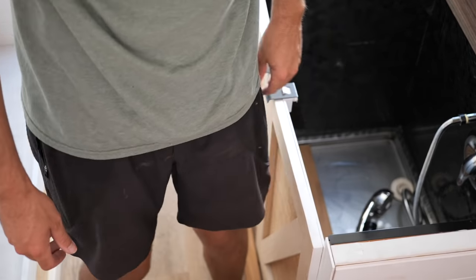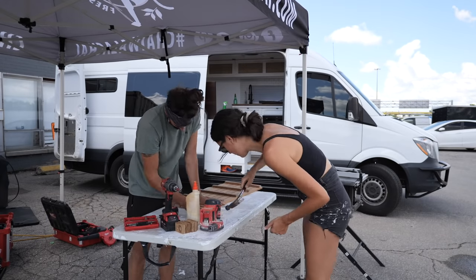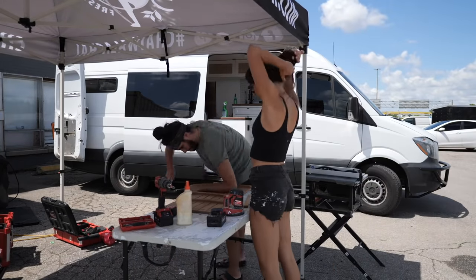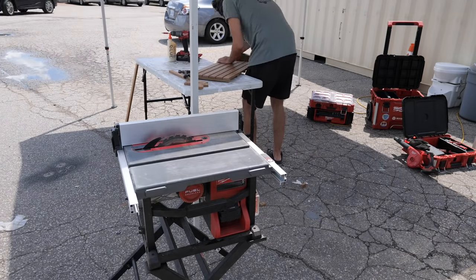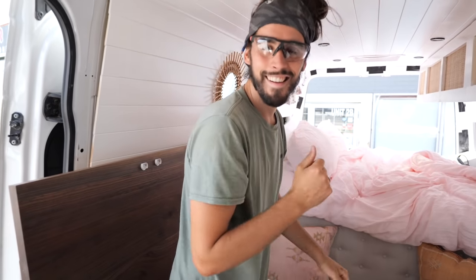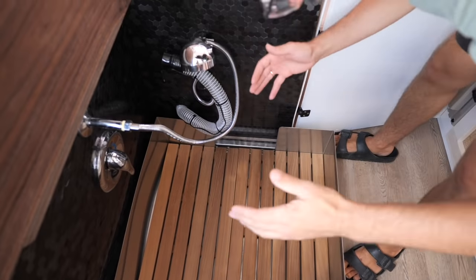That's sick, dude. Gotta do a little bit more surgery on this one, and then we'll be done. I might even get another piece of metal here. Okay, just so the curtain really stays in, but other than that, shower complete.